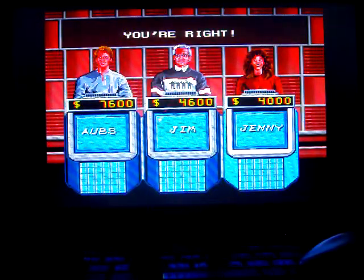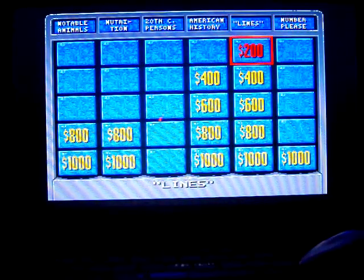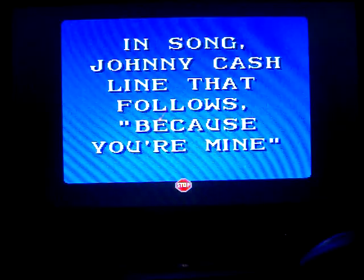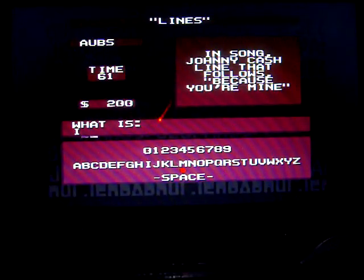It has number 5 in it, which is the same number of letters that Koopa has. Lines, 200. In song, Johnny Cash line that follows, Because You're Mine. What is I Walk the Line? And in addition, I want that Koopa. No. Well, if I win this game, I'll have enough money to buy several Koopas. Yep.